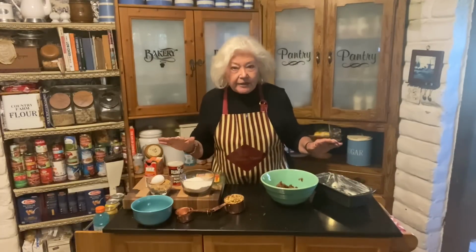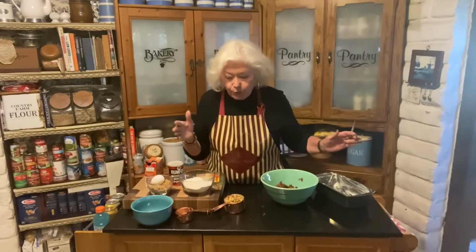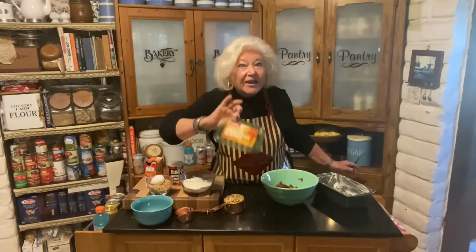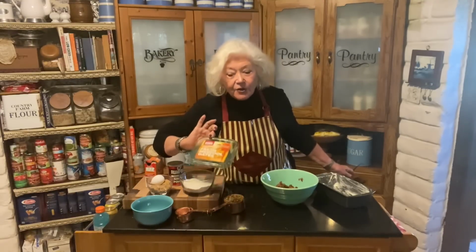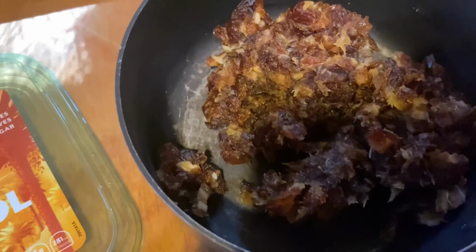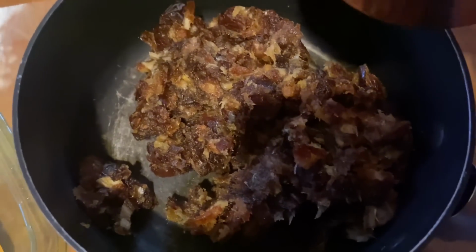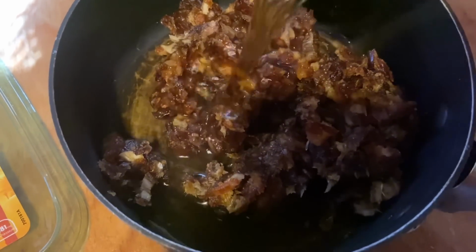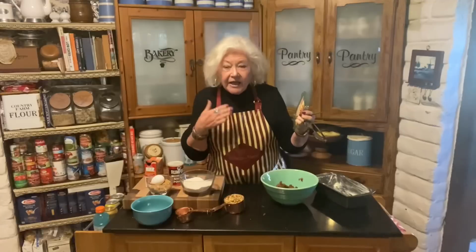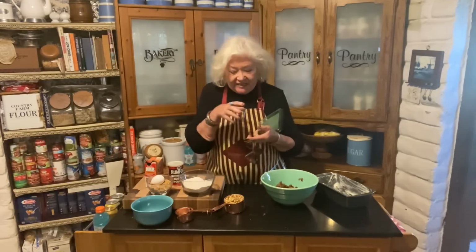So I have everything ready. The prerequisite was to take the dates, and I found 12 ounces of dates. In fact, I bought 2 of these because I'm sure I'm going to be making another loaf. I chopped them up, and they were very, very sticky and in a big bowl.